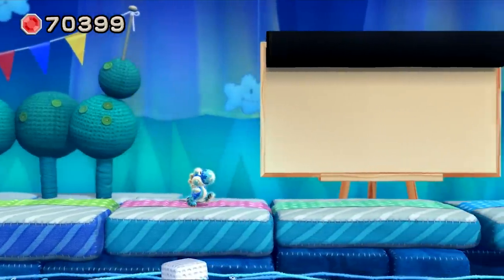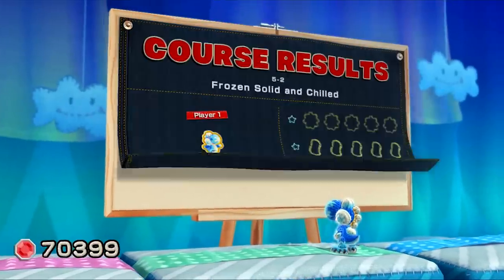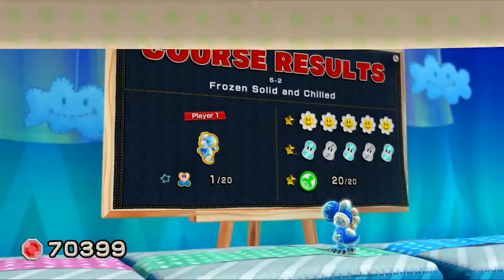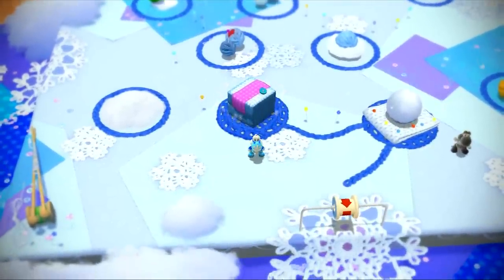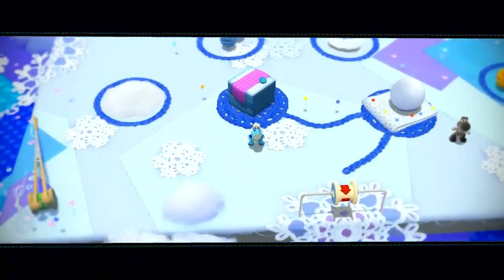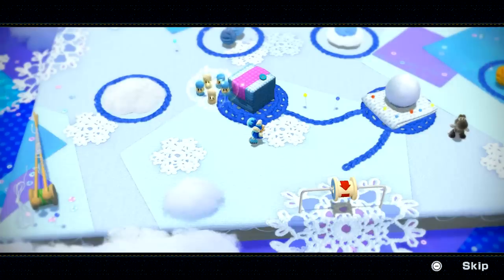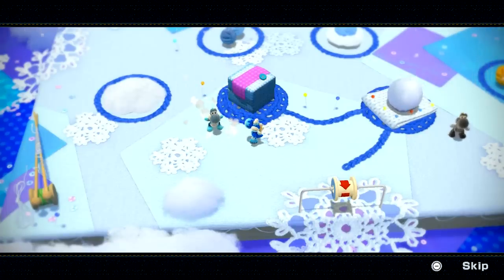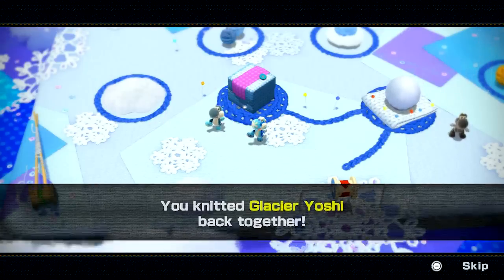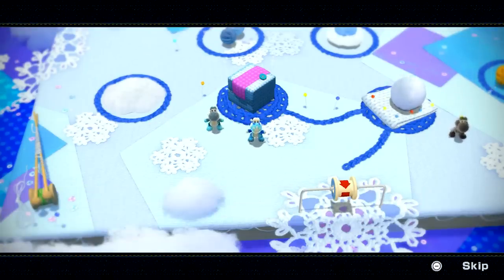There's an icy wintry one. But my gamepad almost fell off my lap. That would have been a disaster. That's perfect aside from the health. Everything's free next time. I'm a big fan of winter holiday sales, and our next Yoshi friend is... not really all that great. Glacier Yoshi just looks like a less awesome version of Alpine Yoshi.